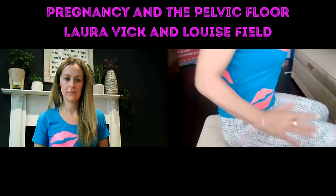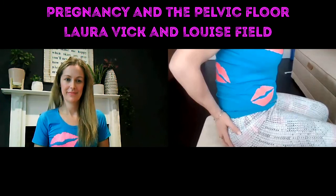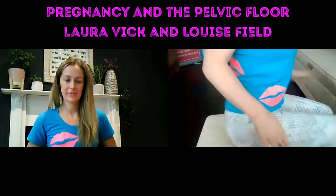And then check you've got a floppy tummy going on and that you're not holding in on the tummy and that your thighs are relaxed rather than being up here initially. I would like to point out that it's not because you can't do a pelvic floor when you're sitting up or standing up. Of course you can. You need to be able to do that.